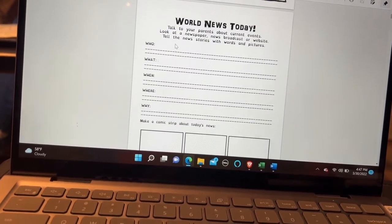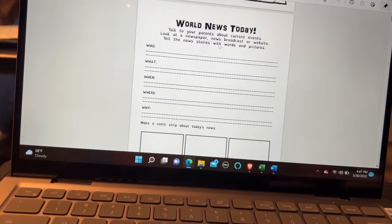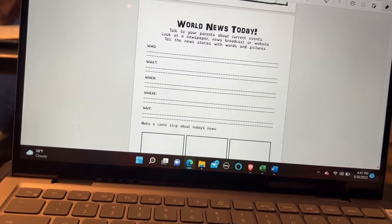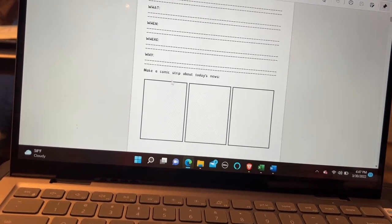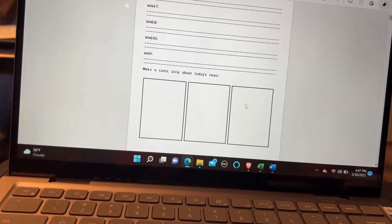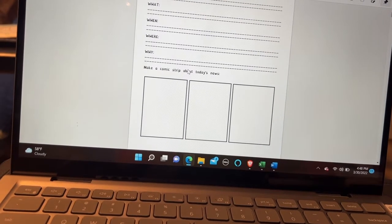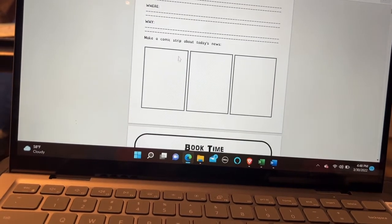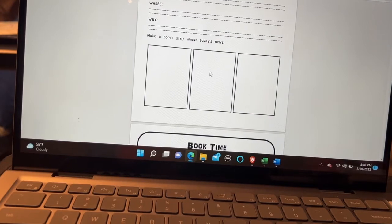World news today. Talk to your parents about current events. Look at a newspaper, news broadcast, or website. Tell the news stories with words and pictures. Who, what, when, where, why. And make a comic strip about today's news. They could even just draw what's going on, or copy and paste things. What I mean by copy and paste, I mean cut and paste, get something off the internet and paste it here. So if they don't want to make a comic.